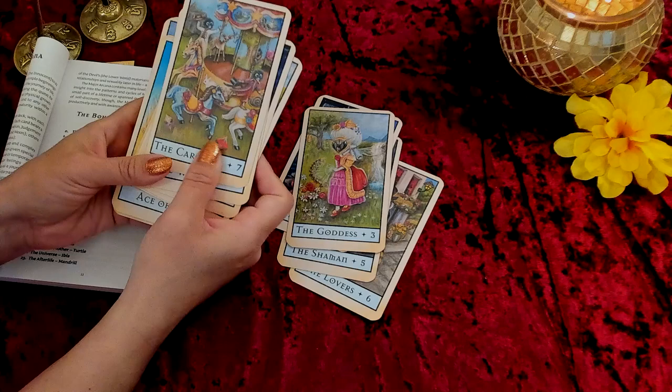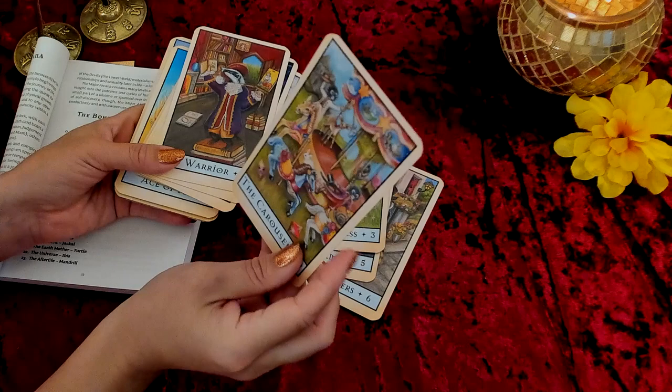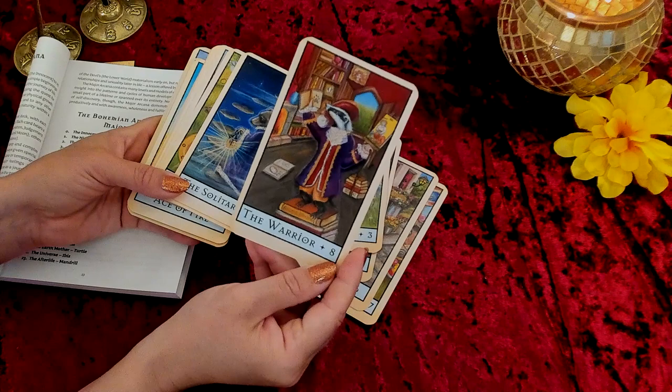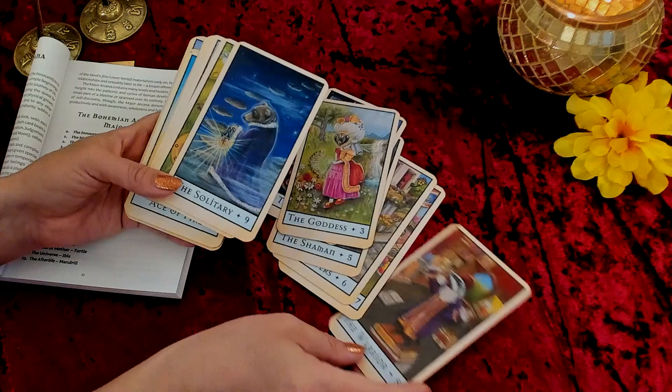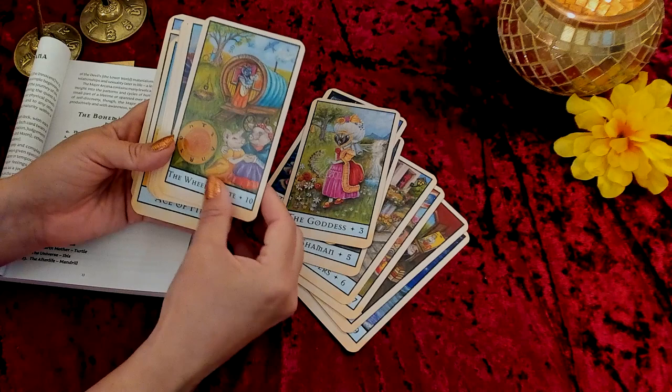Card 7, the carousel. Obviously, horses. This little guy's cracking me up. Card 8, the warrior. He's a badger. Card 9, solitary. Looks like a bear. Yep, bear. The wheel of fate. We have little pigs.